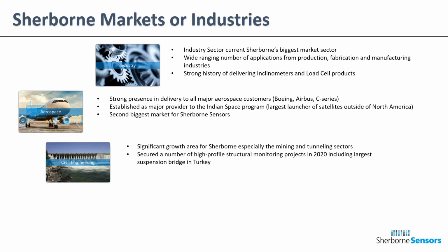Talk about civil engineering, we're talking about structures, so dams, buildings, bridges. There's been a number of issues over the last decade or longer in North America. We've got solutions there to give you early indications of when failures may occur, and this could be critical for a number of different things. So significant growth area for us.